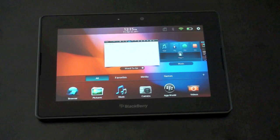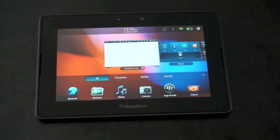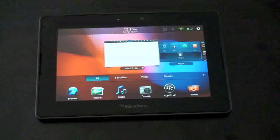The operating system is buttery smooth, it works well, it handles multitasking better than any other mobile operating system I've used. It's got a beautiful screen, a fantastic browser, and really does bring a lot to the table. So if you are looking to get a RIM BlackBerry Playbook and you can live within those limitations for right now, knowing that in the next few months they will get fixed, go ahead and pick one up and don't have any reservations or trepidations.